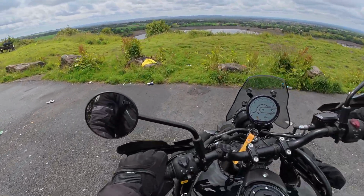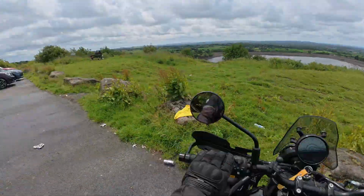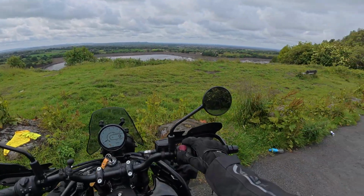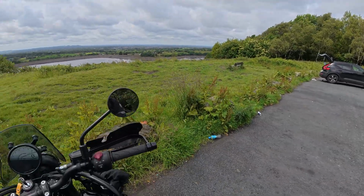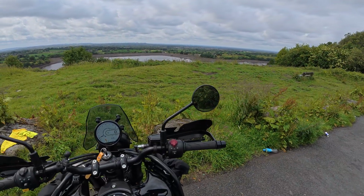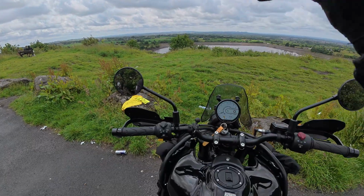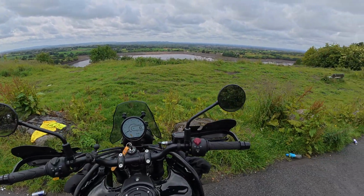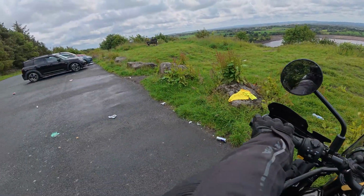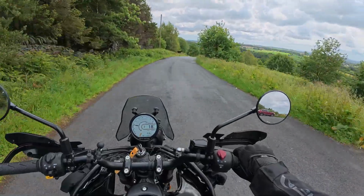Oh, it's disgusting, there's so much rubbish up here. Right, so this will be the viewing point for the reservoir. Clearly no point in going any further because we're not going to get through, so let's head back down to the main road and then we'll pick up on the road in the distance just over there and head over to White Coppice and see what's there. Not a bad view back down over Rivington as well from here.